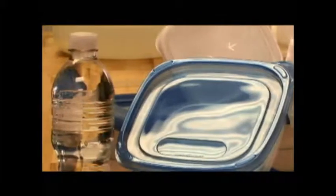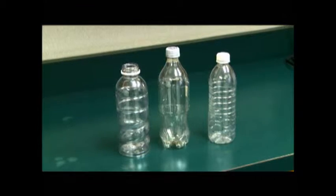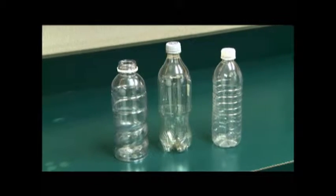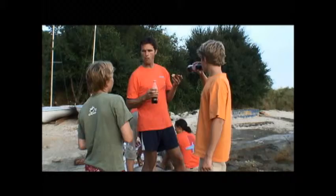Most plastic found in a typical household is made from a material known as PET. PET was originally introduced in the form of a soft drink bottle in the 1970s as a cheaper, more environmentally friendly alternative to glass or aluminum.